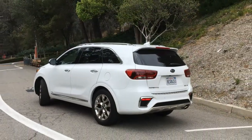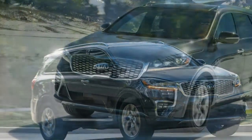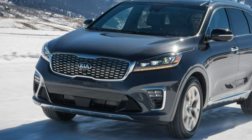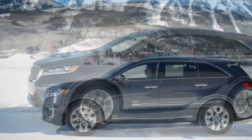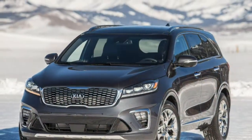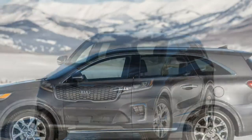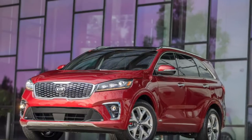The Kia resides on the small end of the segment, with its 189.0-inch length dwarfed by massive family haulers such as the Volkswagen Atlas at 198.3 inches and the Chevrolet Traverse at 204.3 inches. Instead, it fits into the space between those bigger models and smaller mid-size SUVs such as the Ford Edge.